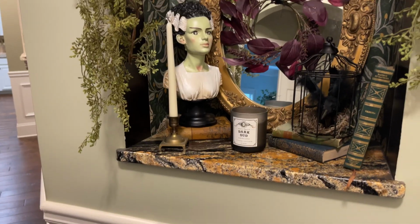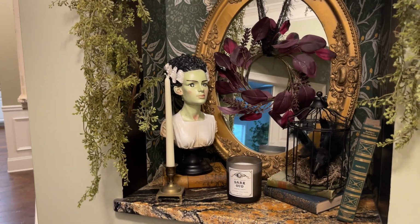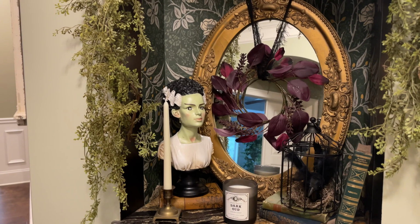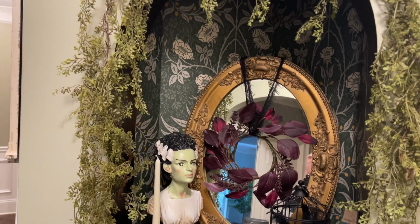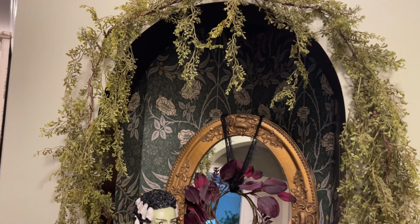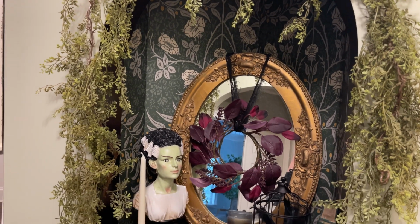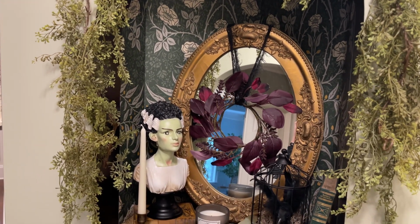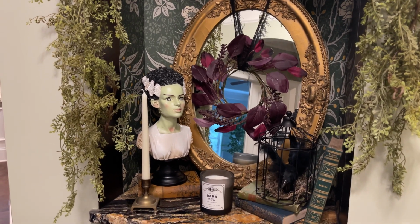I have this weird little nook off my living room, and I wallpapered it a few months ago and added this greenery around it. I usually have a regular bust in here. I just switched it out for this Bride of Frankenstein bust that I got and added a fall wreath to it. And this crow inside this blackbird cage. I might actually hang it up to add a little bit more height to this space.